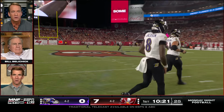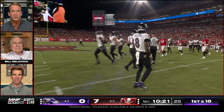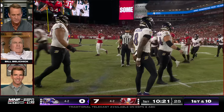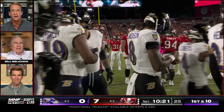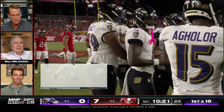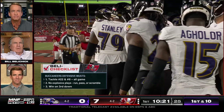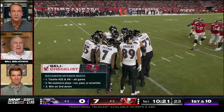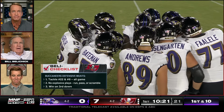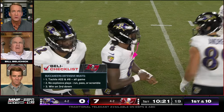Coach, what's your Belichick list for this Bucs defense? Well, number one thing, Eli, is tackling. You're going to have to do a good job of tackling on Henry and Lamar Jackson all game long. These guys really wear people out in the fourth quarter. No explosive plays. Make them drive it, get them into third down, and then win on third down. Looks like Rosengarten's going at right tackle.